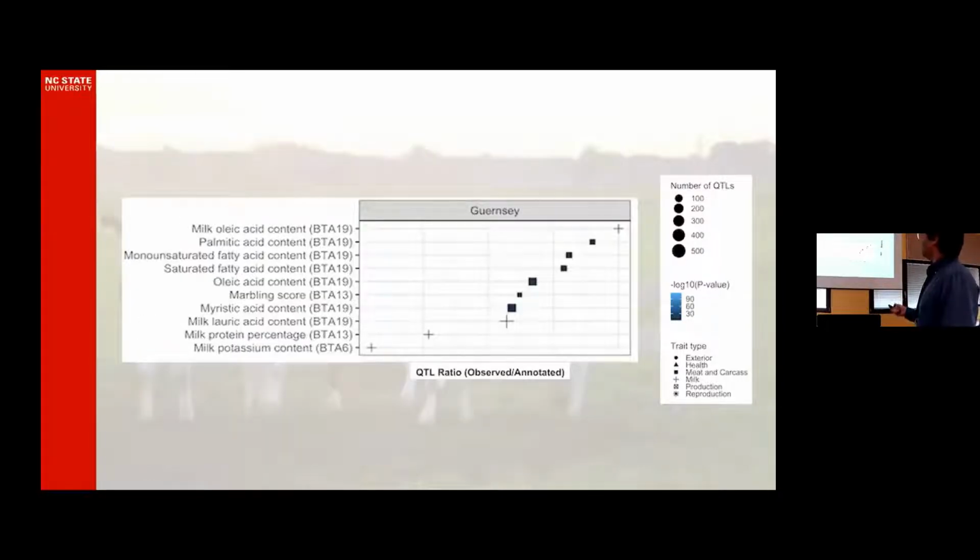And here are the results for the Guernsey. For the Guernsey, we had a very interesting result where many of the QTLs of the traits that were significantly enriched were related to meat production, to meat and carcass. That was a very interesting result in itself. We're not 100% sure why, but there is some bias in the QTL annotation itself. So that might be an indicator of this, or some pleiotropic effect of the QTLs that are in charge of both dairy traits and meat and carcass.